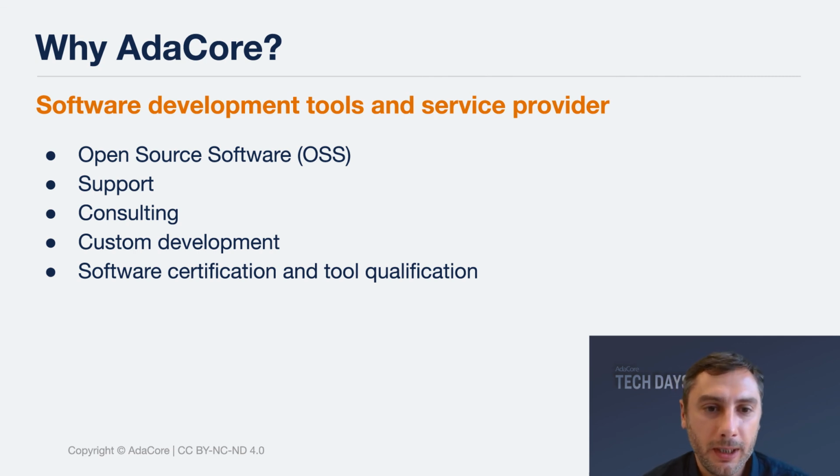So why would you pick tools from AdaCore rather than any other vendor? First, we're providing open source software technology. So adopting our technology will give you transparency and traceability, and you will benefit from the fact that you're not locked into a single vendor. We are also providing support. With our subscription, you have access to all our experts, and we have a renewal rate of 90% in our subscription today. We are providing consulting and custom development through services, and obviously software certification for the runtimes and tool qualification for all our tools.